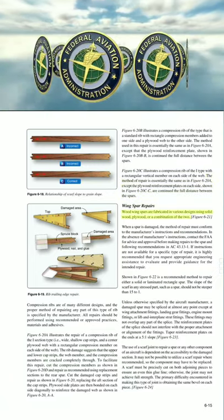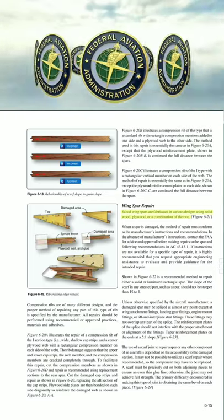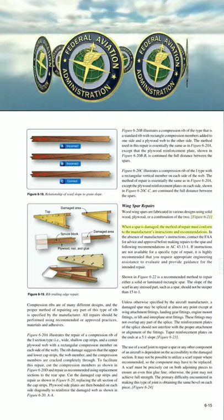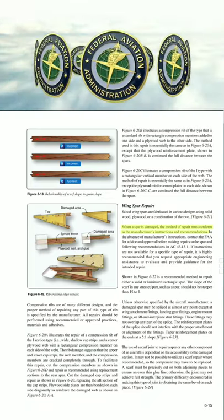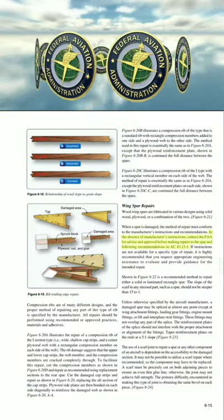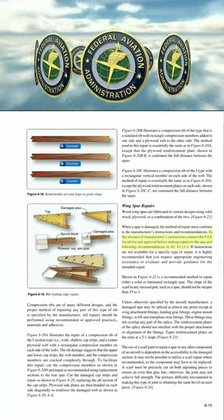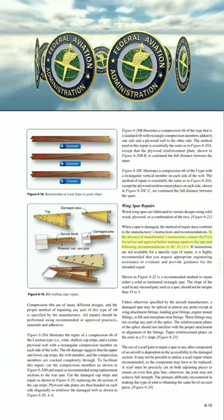Wood wing spars are fabricated in various designs using solid wood, plywood, or a combination of the two. Figure 6-21. When the spar is damaged, the method of repair must conform to the manufacturer's instructions and recommendations. In the absence of manufacturer's instructions, contact the FAA for advice and approval before making repairs to the spar and following recommendations in AC 43.13-1.